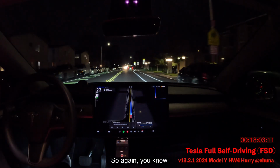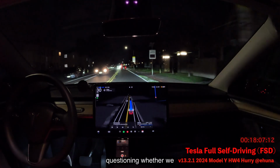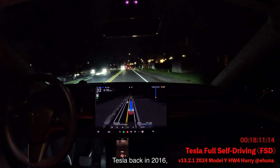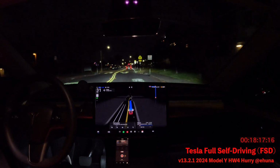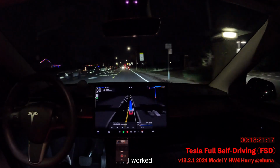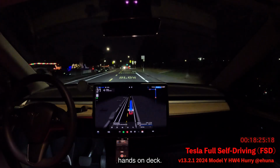So again, he was questioning whether we would deliver the number of cars that we were delivering. When I joined Tesla back in 2016, we were delivering 70,000 cars a year, right? The next year we almost doubled. I believe we were at 120,000. I worked in logistics, and it wasn't easy. It was all hands on deck.